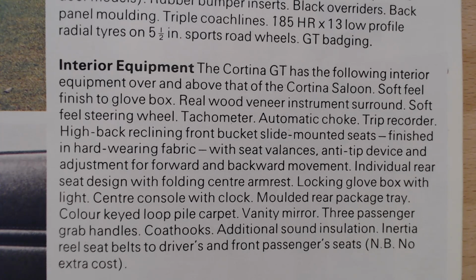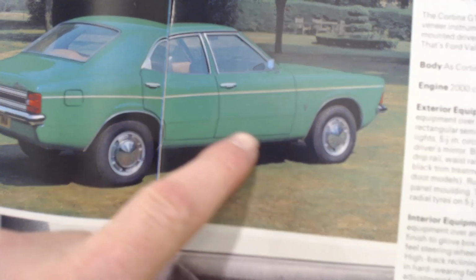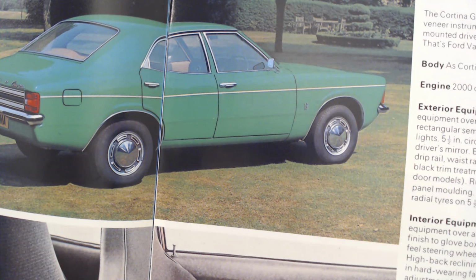I'm not going to read all the interior equipment, but basically we've got a soft feel finish to the glove box, we've got that wood veneer, soft feel steering wheel, we've got a rev counter, auto choke, we've got these unusual high back reclining front bucket seats, which we'll have a look at in a moment, etc, etc, etc. Extra sound insulation. I think that base model had very little sound insulation as well. Oh, and one thing I forgot to mention is, like I say, all these other models paint right to the bottom. They don't have that little black treatment that the very base model has.